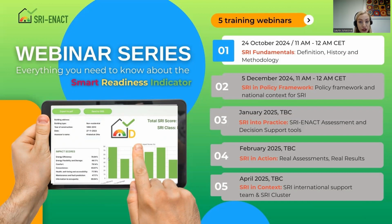The SRI-ENACT project is an EU-funded project that aims to facilitate the uptake of the Smart Readiness Indicator across Europe. It engages stakeholders in the co-creation process of national SRI implementations, and the project has also developed the SRI-ENACT toolkit, which includes assessment and decision support tools to promote informed decisions for smartness upgrades. The project also delivers a training and certification package for future SRI auditors, and there are 8 pilot countries in the project, namely Austria, Bulgaria, Croatia, Czech Republic, Greece, Latvia, Romania, and Spain, where 120 auditors are currently assessing 1,200 buildings.